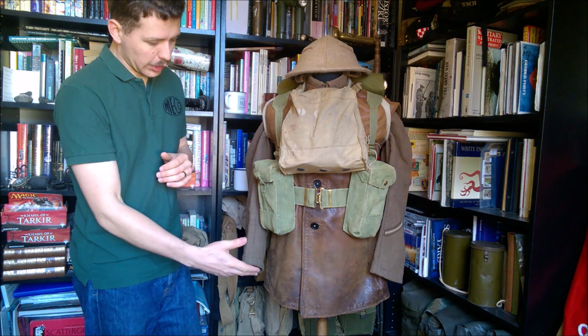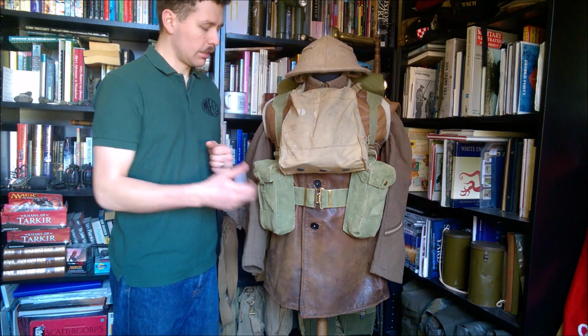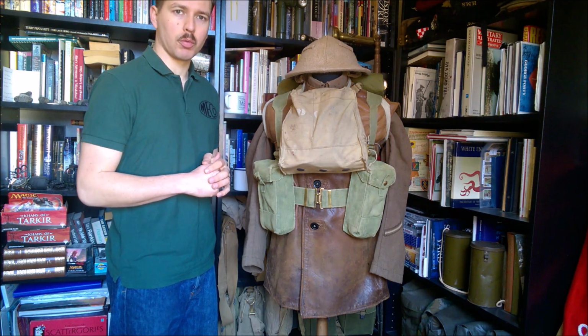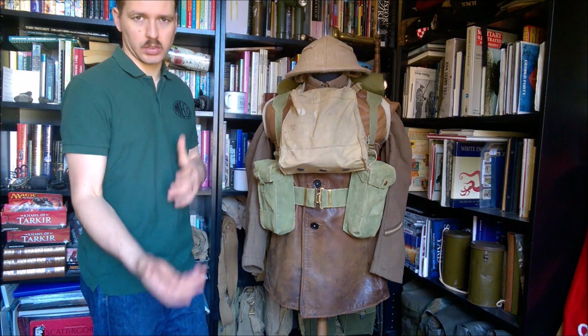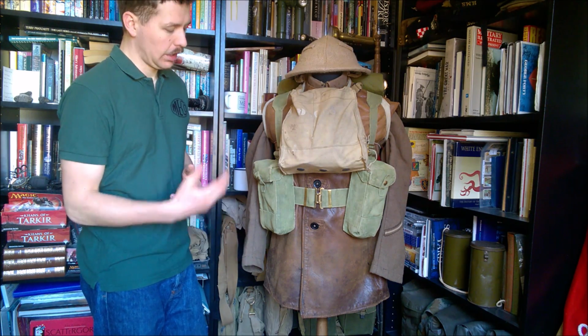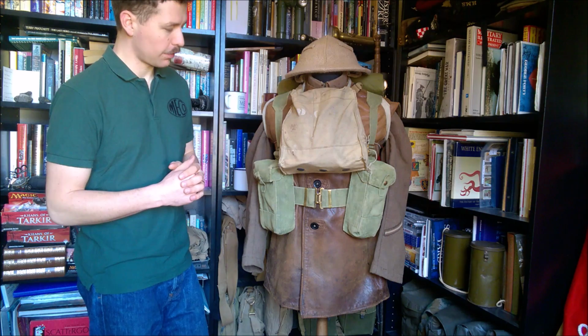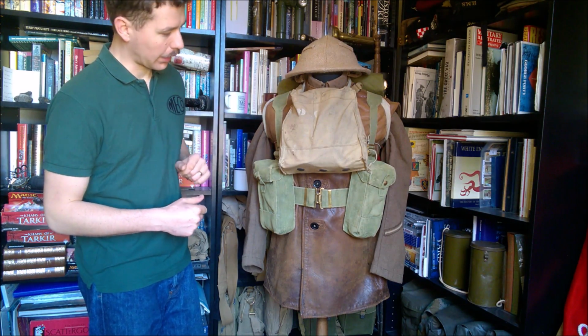Underneath that we have the leather jerkin. Obviously the winter of 39-40 was exceptionally cold, and leather jerkins were often worn in the field to protect against the cold. They're a practical garment from that point of view, as we've said in the video looking at those, much more practical than wearing the greatcoat in the field, and they were commonly used by the BEF around this time. Obviously we've got the gas cape up on the shoulders, which we'll have a look at in a minute.